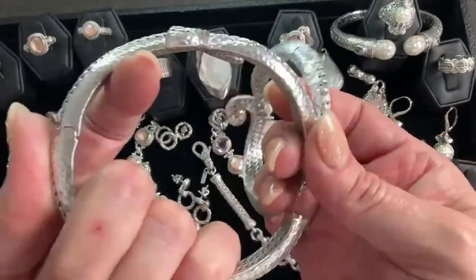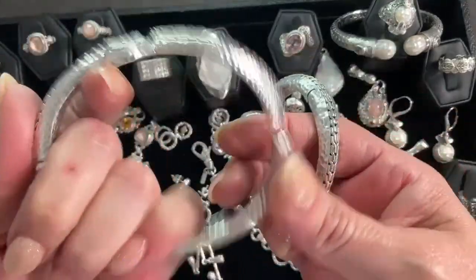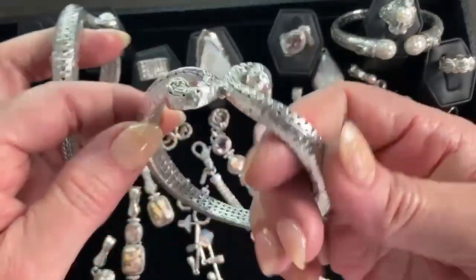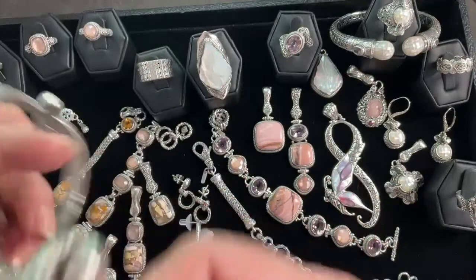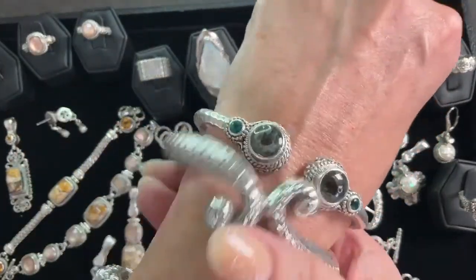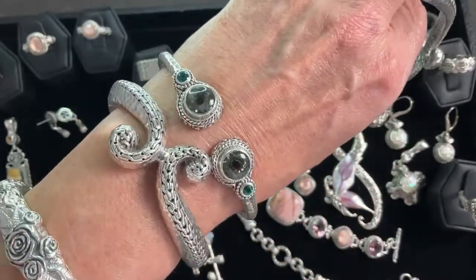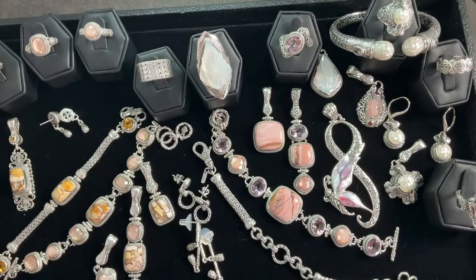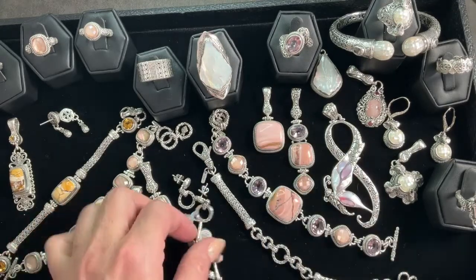So there again, shout out to the 8-inch wrist ladies, right? And then we have a size 7 fitting a 6 to 7-inch wrist. I love this. It's just a really cool statement piece, you know. So pretty. Okay. So that is, oh, wait, my earrings.